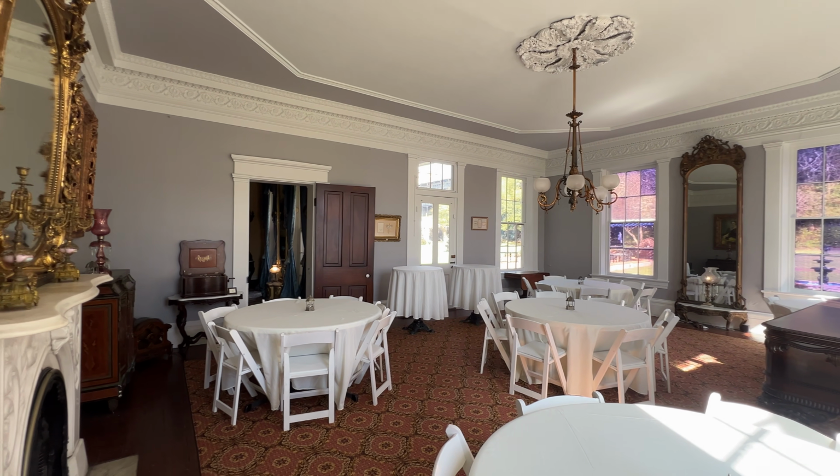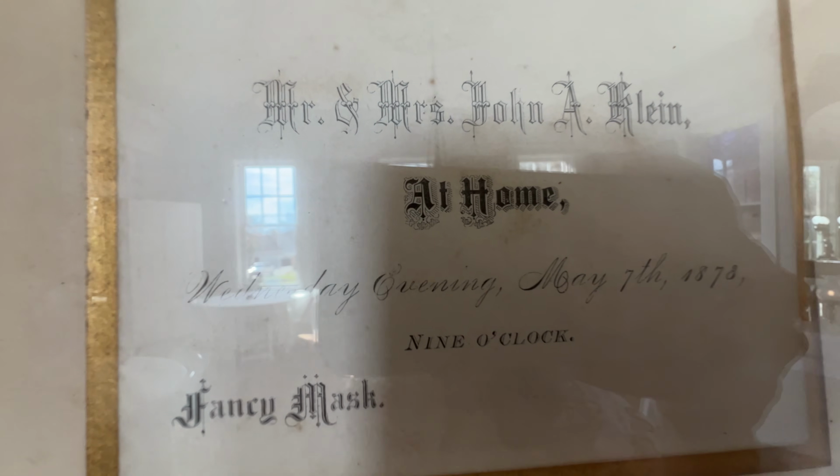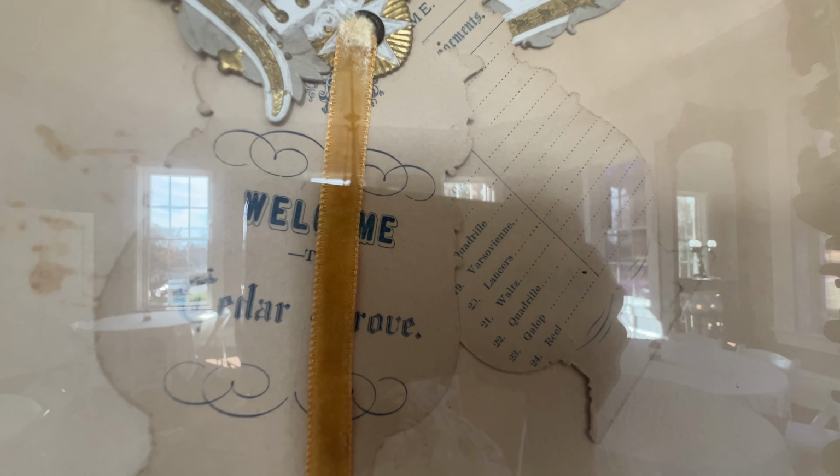And this is the ballroom. This is where the ladies and gentlemen would come to dance. If you'll notice over my shoulder, there's a framed picture of a ladies' dance card. The gentlemen would come and they would sign the dance card, and she had to dance with him.